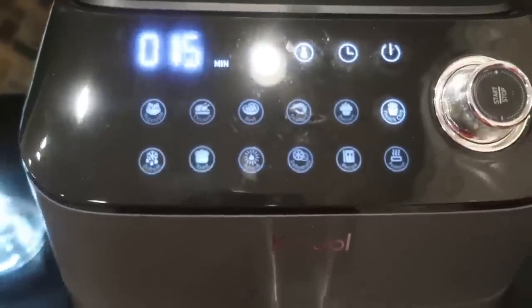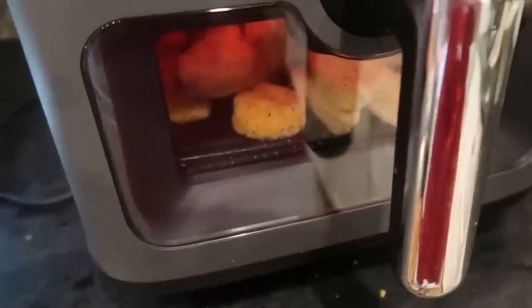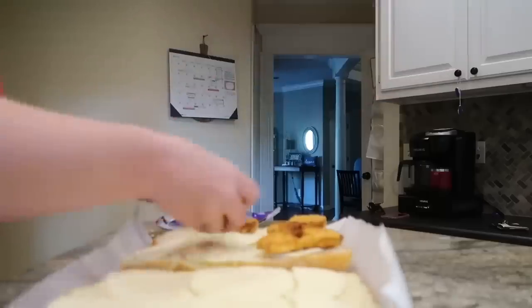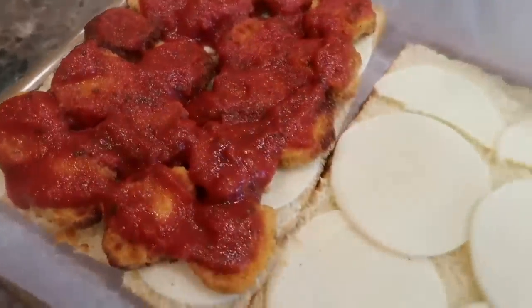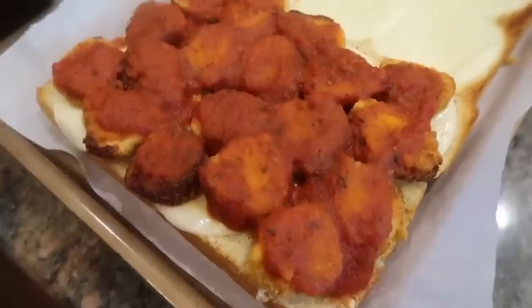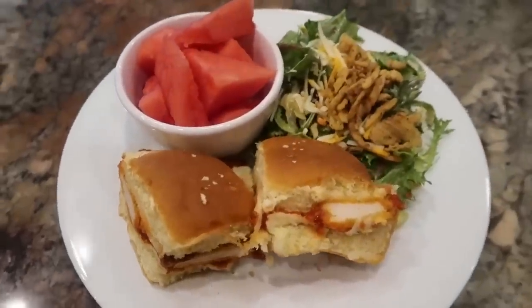I just toss some chicken nuggets into the air fryer and reheat them. You could use chicken patties or breaded chicken fillets or something like that instead. Then I put those onto little Hawaiian rolls, top them with some provolone cheese and a little bit of jarred pasta sauce or marinara. Then I put them in the oven under the broiler for a couple of minutes just to toast them through, and that's it. I'll just serve this with salad, and I've got a watermelon too. I can slice that up and that'll be it.